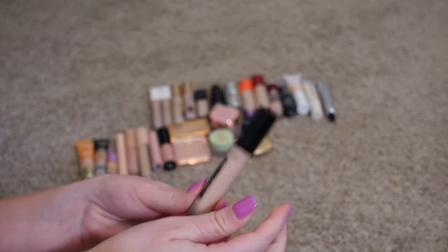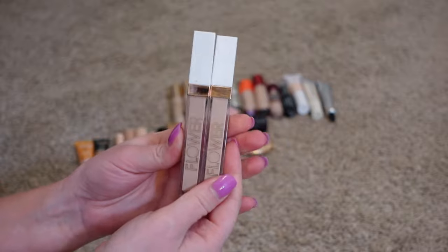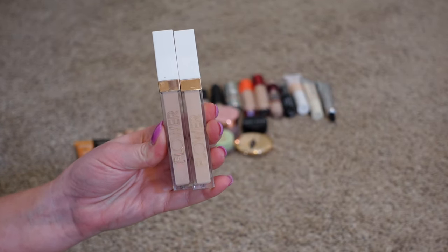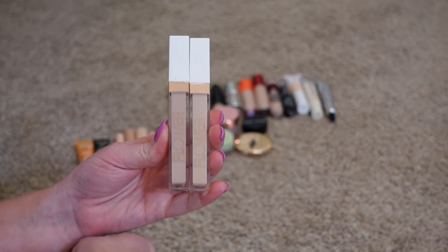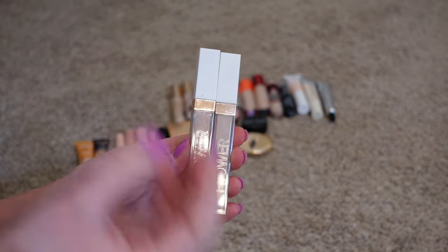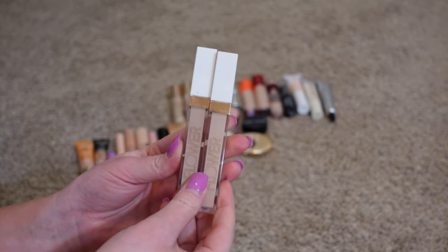Okay, so this smells like it's gone bad, so I'm just gonna go actually throw it away. So then we've got the Flower Light Illusion Concealer. This was my favorite concealer for years. And then I'm pretty sure that they messed with the formula, and since then it's not the same, and I have no desire to use it. I tried to keep these and use them, but I never ever wanted to, so I never did. So I'm just gonna declutter them. It's just not the same as it used to be, sadly.